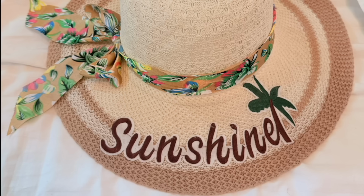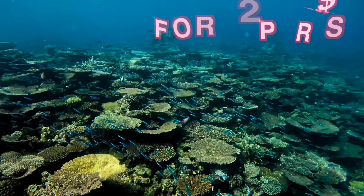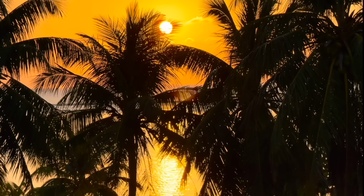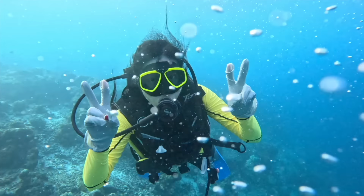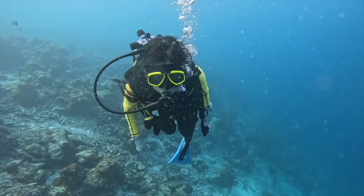So our advice is, if you want to go to Maldives and are on a tight budget, we would highly recommend going only to Ukulhas Island. With $800, you and your travel buddy can experience almost everything in the Maldives, and most of them are free. Hey, guess what? That makes it $400 per person. Hell yes, we're going to Maldives again. As you can see with our costs breakdown, that's just how cheap it can be.